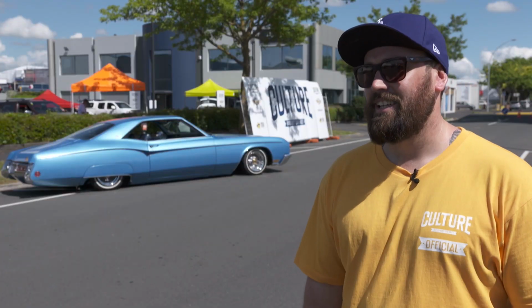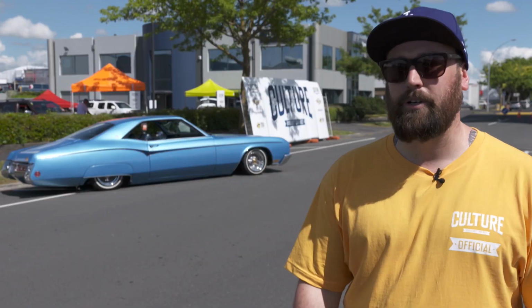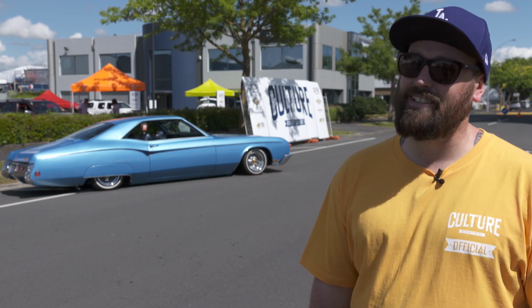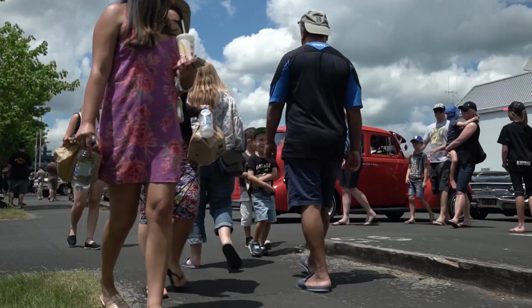Never ever finished. So it's still got a fair bit to go. I mean, a full custom boot and interior, if we want to go any further. But maybe on to the next project now.